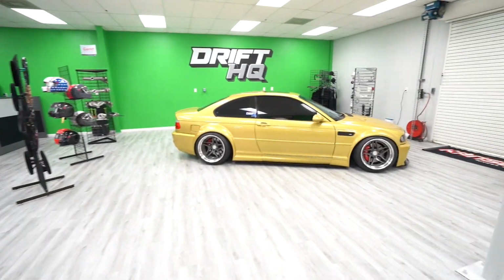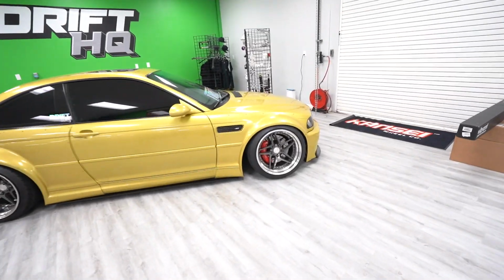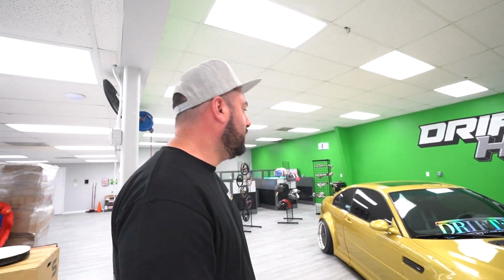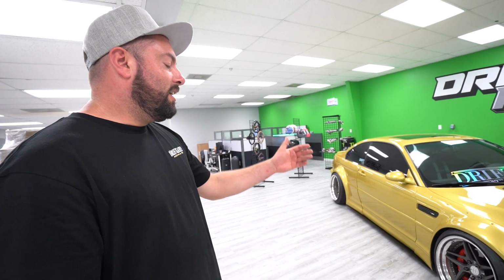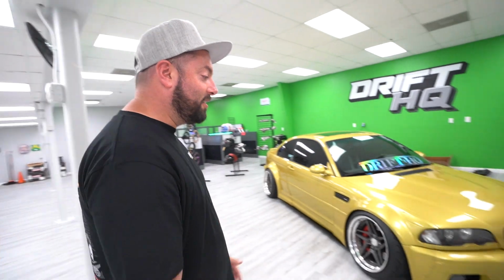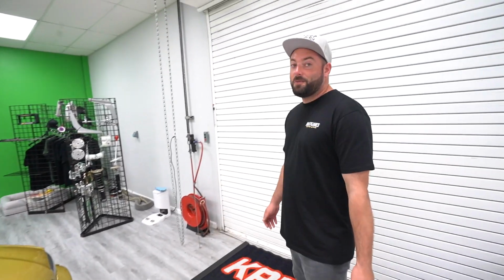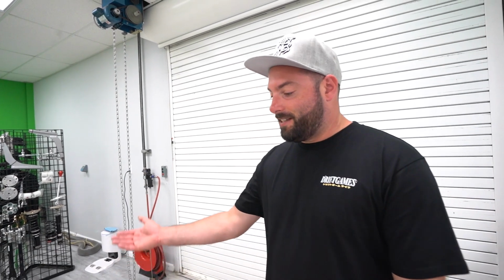Yeah, this thing, amazing. This is an amazing car. So this is a, I want to say Street Fighter kit on an E46 M3. It's an actual M3. Really, really nice. Oh, this is just a beautiful car. Just everything I would do to an E46. This is Duarte's street car. It's in here just looking pretty because he doesn't drive it a whole lot.